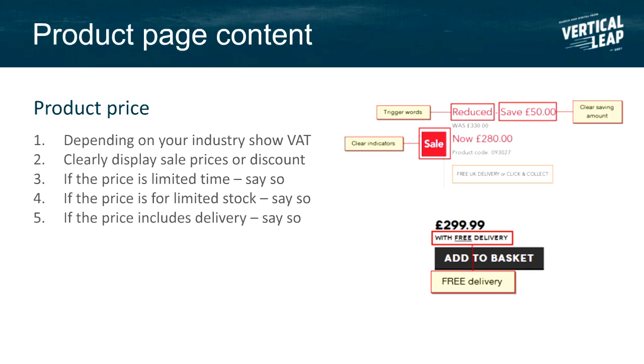Have a good think about what other differentiators you offer in terms of your pricing. So if there are other aspects of your pricing that differ from your competitors, it's always a good idea to include them too. And always make sure it's nice and clear on the product page, the fact that delivery is included, or if it's not included and it's a competitive price, remember to include that as well, because people will be wanting to find that information.